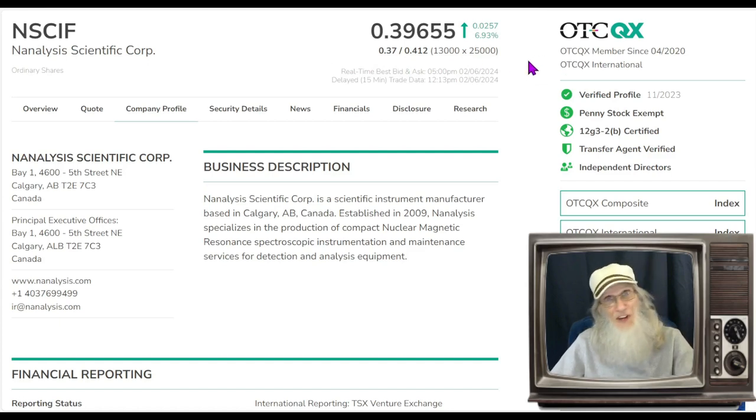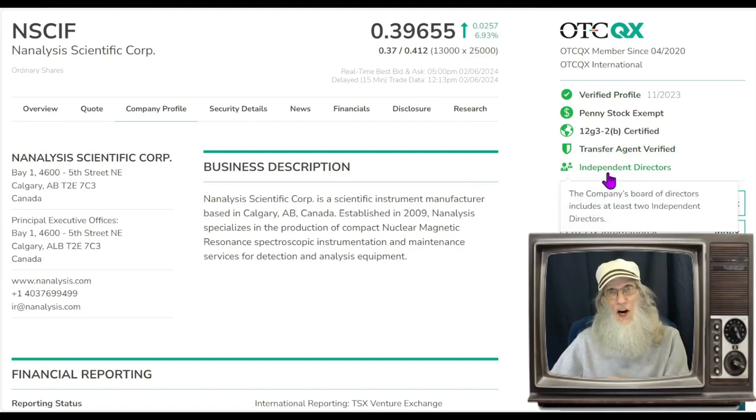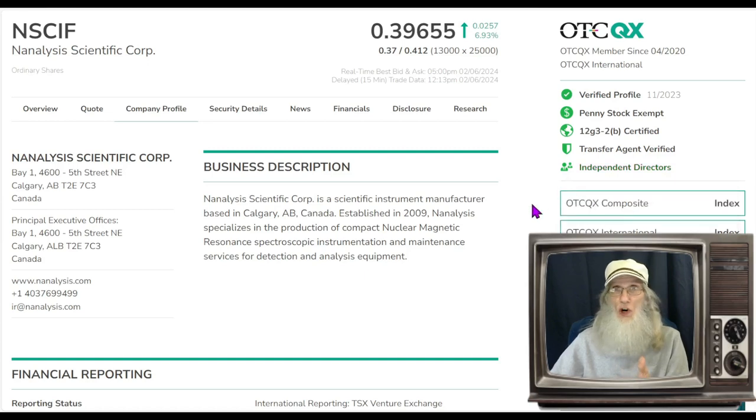Now, she's on the best tier of the OTC, the top tier, the QX, which we like to call the best tier. This is as close as you get to the major exchanges for transparency and trustworthiness, because they give us all the same filings that they would if they were on the major exchange. Plus, we've got every green tick you could hope for over here: the validated information, verified profile, and transfer agent. We have independent directors listed here. You only list them when you have serious intentions of uplisting, which would be a real good thing because the next tier is on the major exchange.